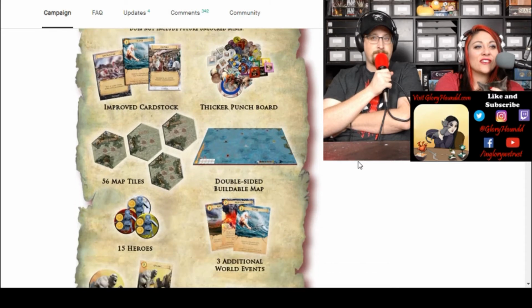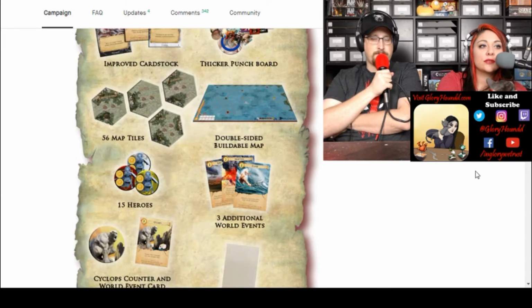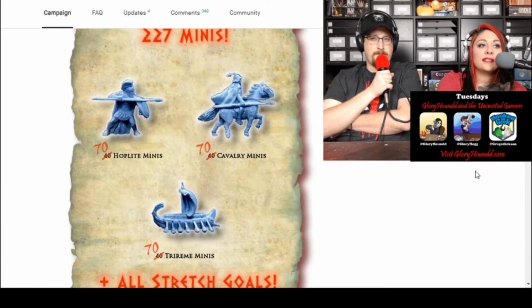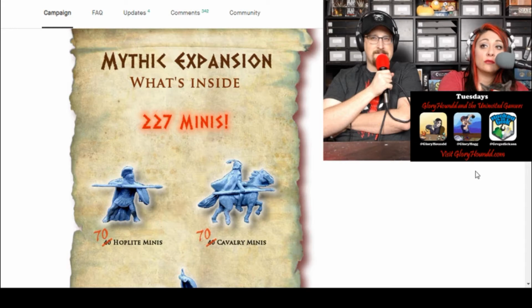Let's see here. Stretch goals. Here it was, the punch or the map tile. It looks like as you're traveling through things, you can actually build your own map as you go, which is kind of cool too. That was a neat little portion of it. It just seems like they did a really good job. Is that how many minis? 227 minis? Yeah, they upgraded their minis. I'm telling you, $90.